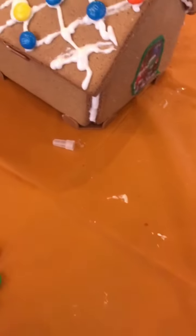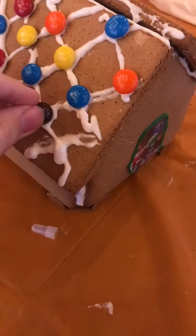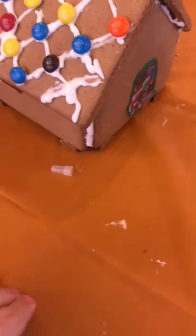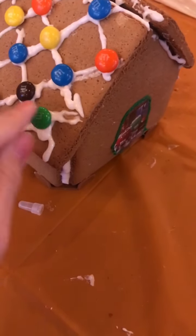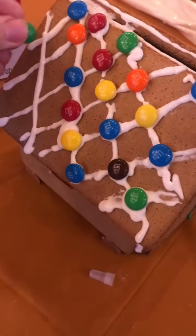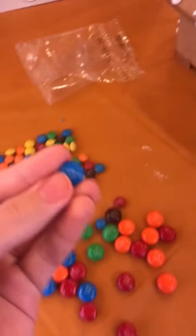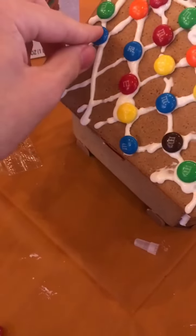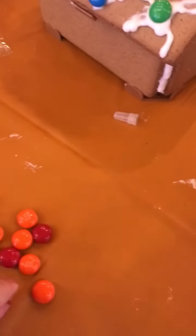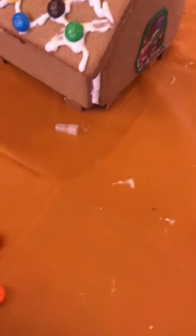Oh, maybe I'll put big M&Ms on this one. And maybe some on the other. Good job, Eve. Thanks. Maybe that's your secret. Do you like ours so far? Yeah. I wish we had more candy. We just have M&Ms to work with. You guys have a chimney too? Mm-hmm. Yeah. Nice. I'm hoping it stays on. Yeah, me too. I should have done the other way, diagonal.